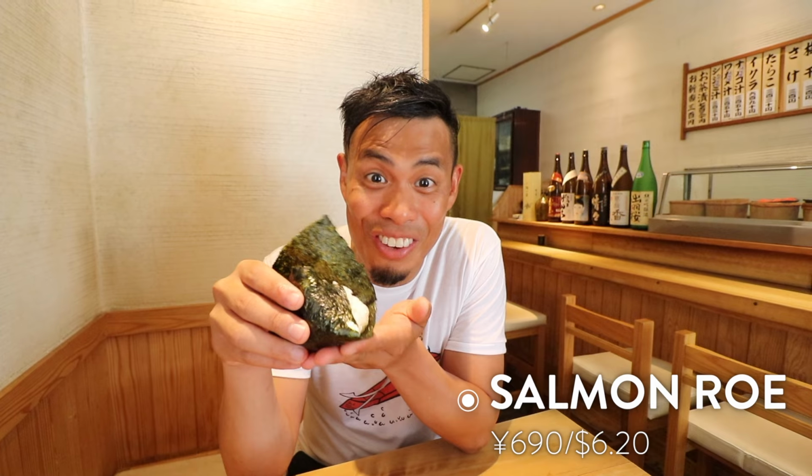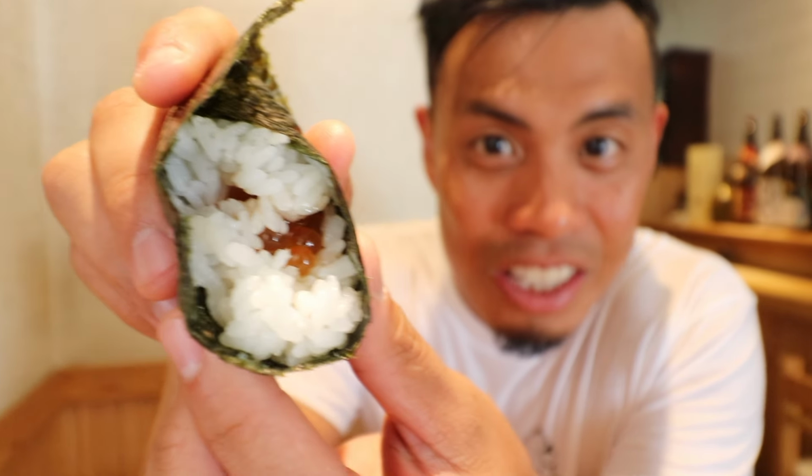Oh, and the rice is still warm. You can feel it. I like how the nori is still sticking out. It's not wrapped up fully. And you can even see inside, look, the salmon roe.